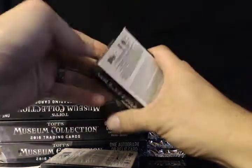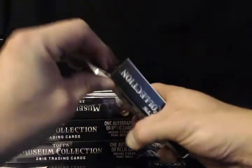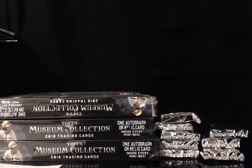No shit, right? Okay. Everybody still see just fine?